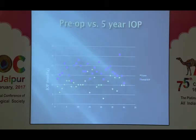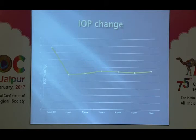As you can see, the intraocular pressure distribution preoperatively is all denoted by the purple color, whereas postoperatively most of the pressures are around 10 or less. And that is the Kaplan-Meier type of curve that you can see, the mean pressure we started off with was rather low at 19 millimeters of mercury for the whole group, and it came down to 10.5.